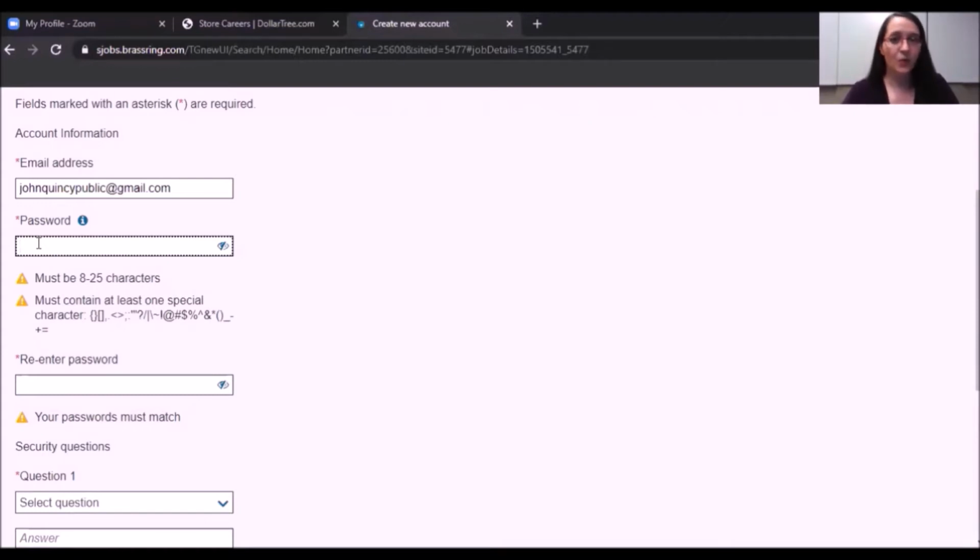Number one, whatever password you use, you need to keep track of it. You need to know what it is and what application you're using it for. Is this your Dollar Tree password, your email password? What password is this?